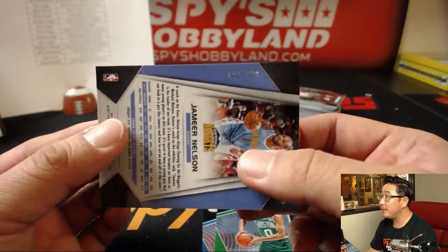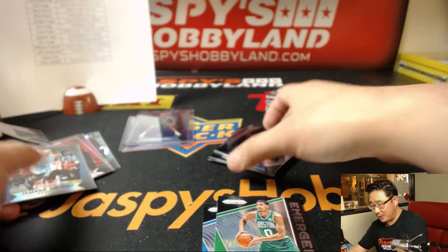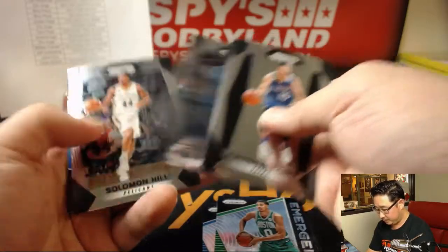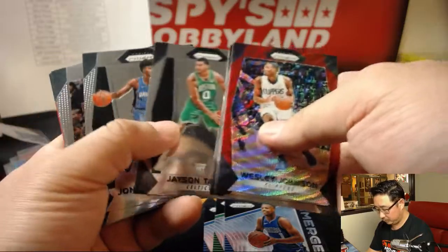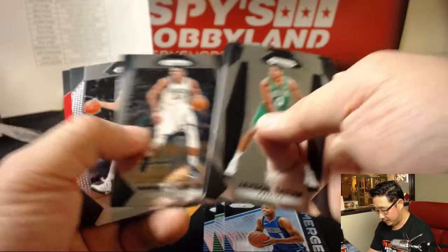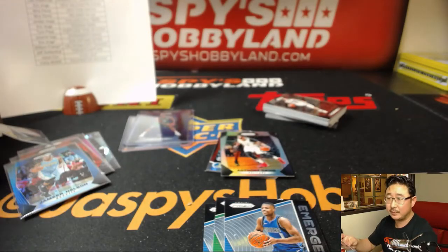Jameer Nelson out of 199. Get into the basketball, folks. We got plenty of Prizm, we got Court Kings, we got Totally Certified. That's how big these rookies have been. Dennis Smith Jr., Emergent. There are parallels of those Emergent cards that'll go for a lot too. Even this Jayson Tatum card probably goes for a couple bucks. Those will ship, of course. CJ McCollum, another Trailblazer autograph. Nice.